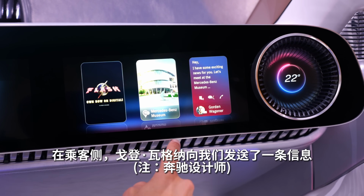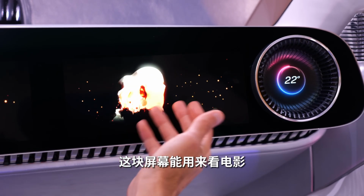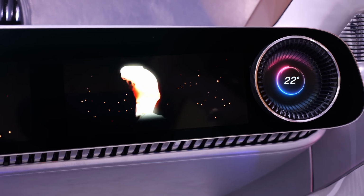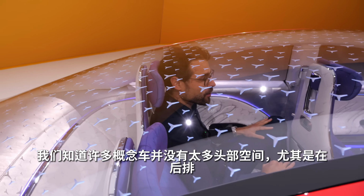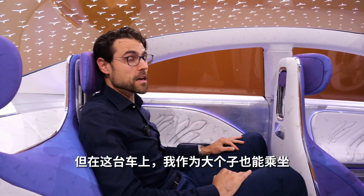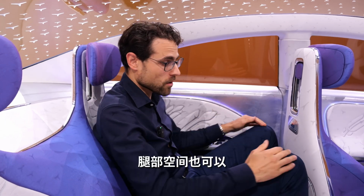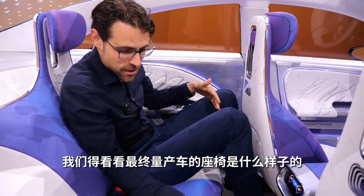And here on the passenger screen, Gordon Wagner sends us an SMS. And this will be then used for movies and stuff. Well, we know a lot of concept vehicles that do not offer any headroom, especially in the rear. But here, I can still sit here as a tall adult. That would also work, also legroom-wise. Of course, we have to see what the series bench will be like and so on.